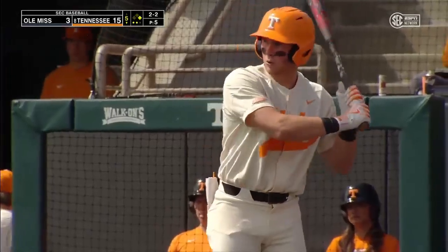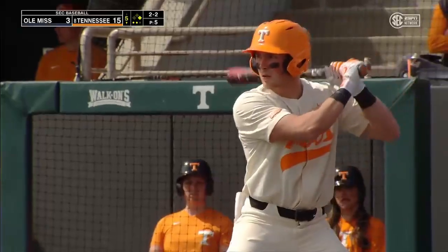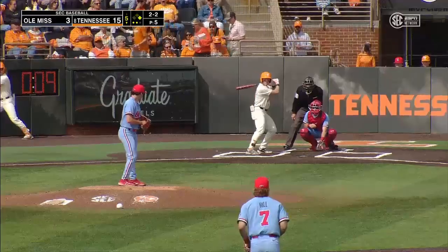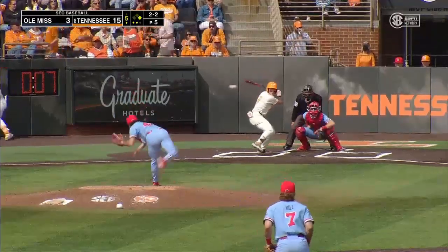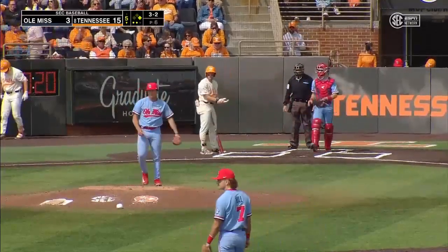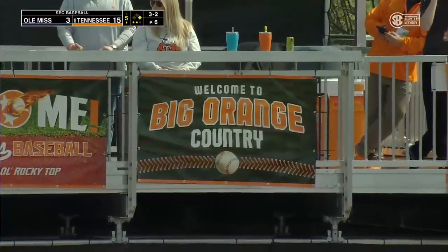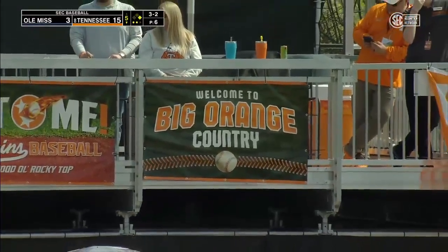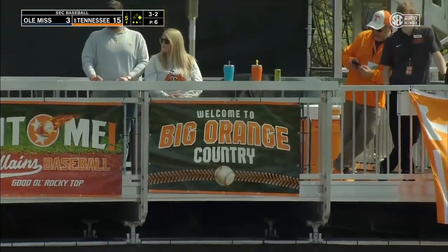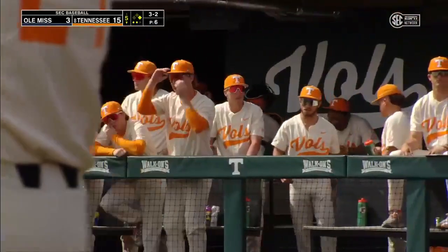They have scored now 15 runs 8 times in 25 games this season. So a third of the time. 2-2 is upstairs. They've already had 7 run roll victories, including Friday. They're looking for number 8. Again, this Vols team has never lost an SEC home opening series under Tony Vitello.